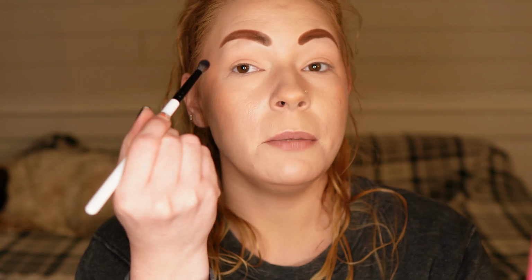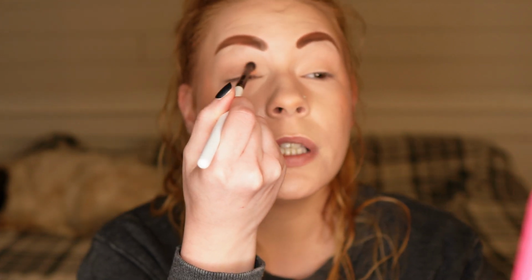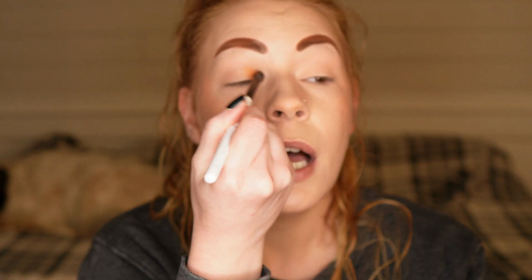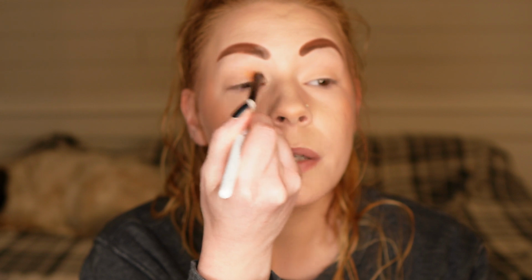It's the B5 brush. Now the Blend Bunny brushes are nice because they are small and you can really get in there to do the kind of crease work that you want, especially if you have a smaller eye shape like I feel I do. I don't feel like I have a ton of real estate to be working with.